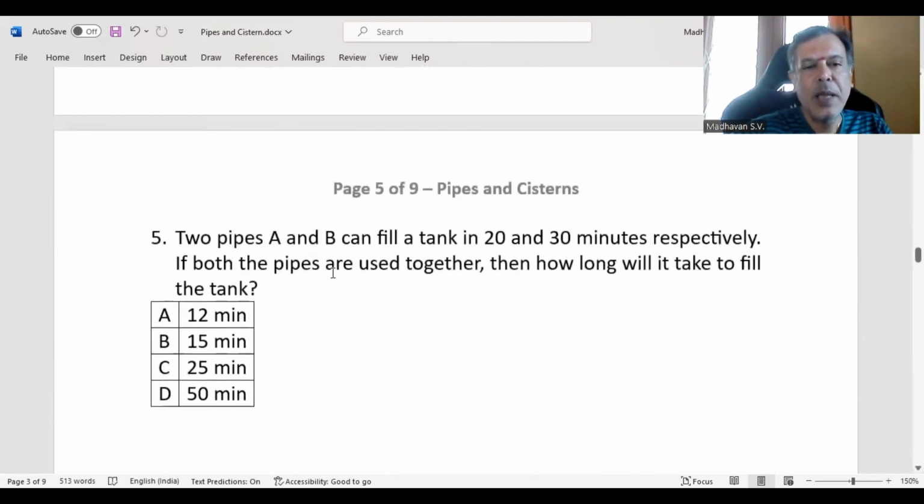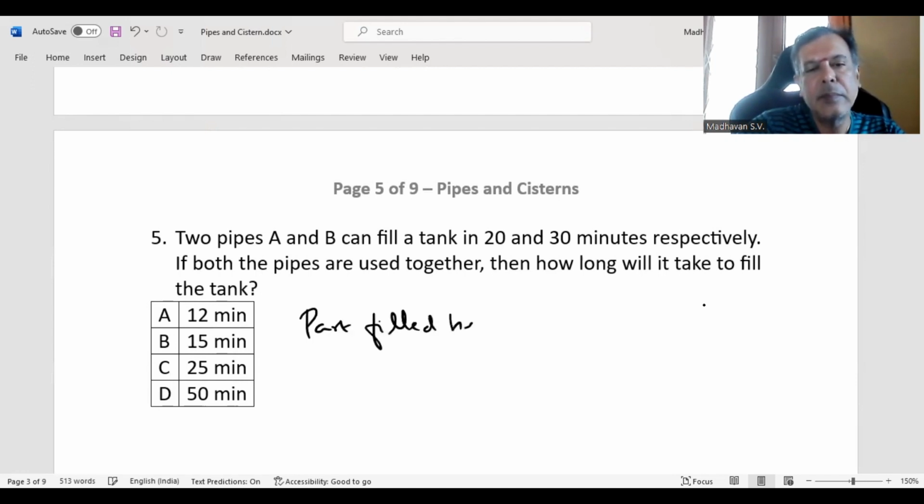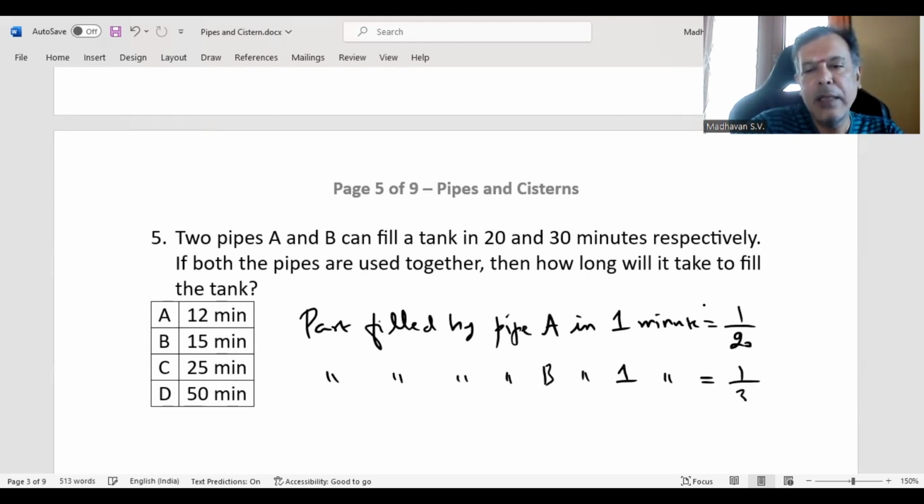Fifth question. Two pipes A and B can fill a tank in 20 and 30 minutes respectively. If both pipes are used together, then how long will it take to fill the tank? So since A can take 20 minutes to fill the tank, the part filled by pipe A in 1 minute will be 1 by 20. The part filled by pipe B in 1 minute will be 1 by 30.